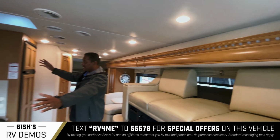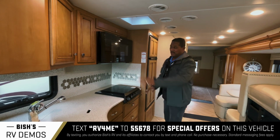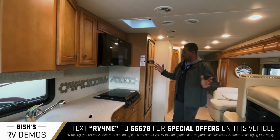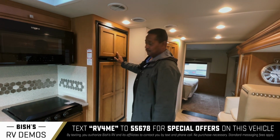You got your kitchen right there with a nice Whirlpool microwave. Gas cooktop, 3 burners. Gas is excellent. Plenty of storage. Ample storage is key in motorhomes, as we all know. It's like gold. You got your 3-way Norcold fridge here. Runs on electricity, gas, and battery.